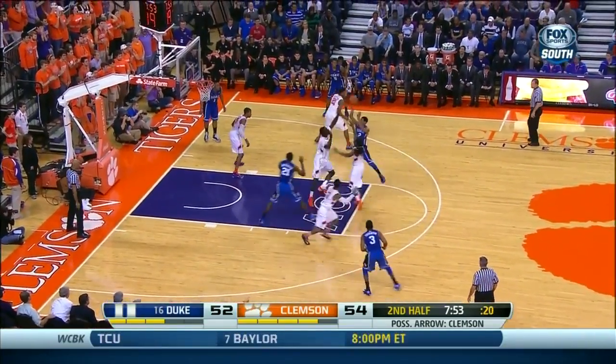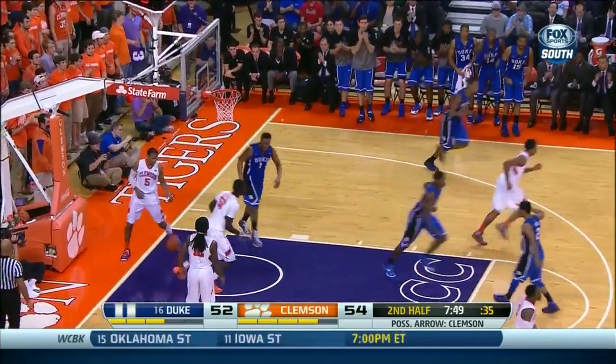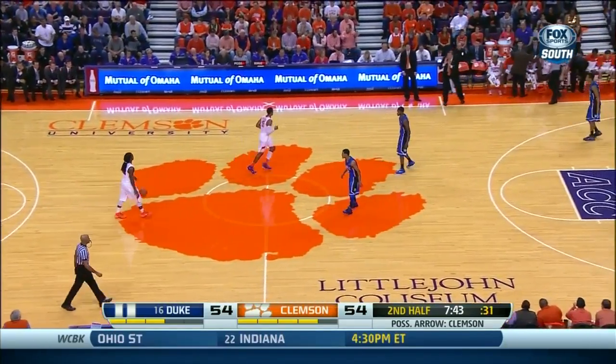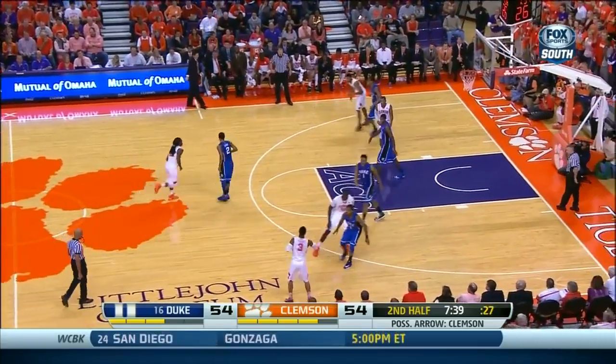Cook. Foul line, lob for Jefferson. And he fights and scores to tie the game at 54. Jete fighting on that pump fake. Good move inside by Jefferson. 7:40 to play. Tied up at 54.